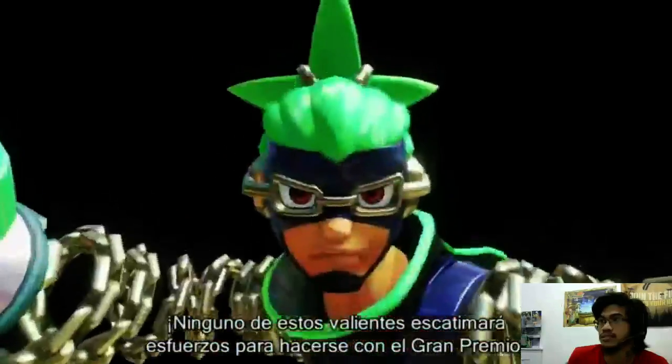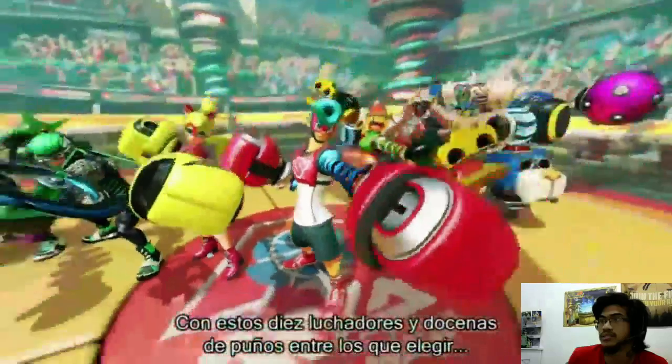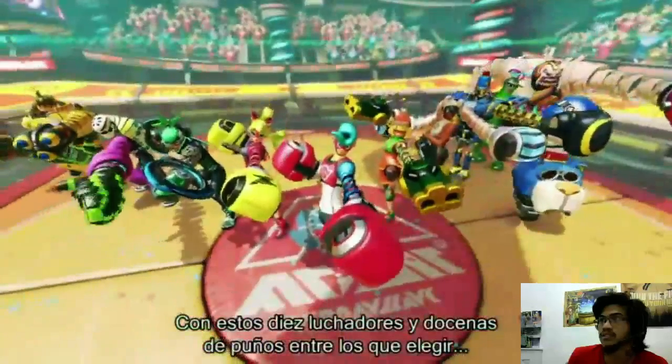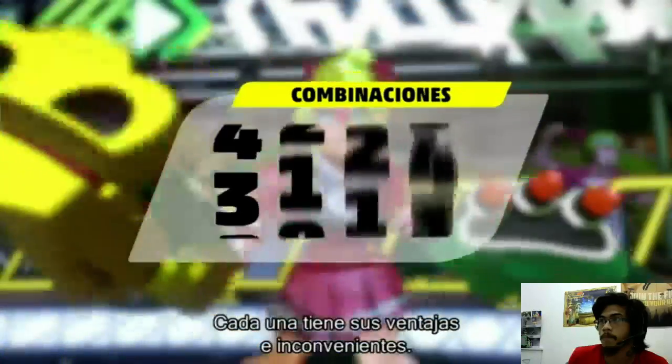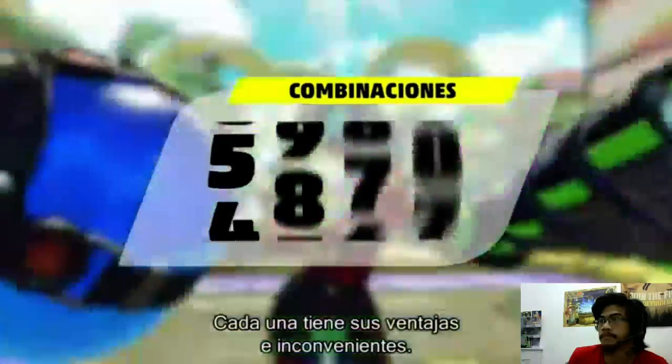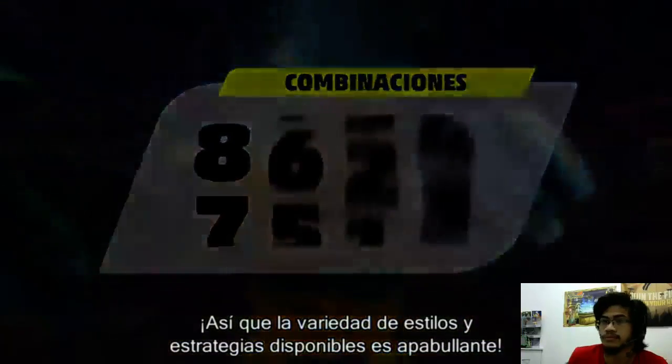All 10 of these fighters are gearing up to win the Grand Prix. With these 10 fighters and dozens of arms to mix and match, there are literally thousands of unique arm and fighter combinations. Each one offers different strengths and weaknesses, so the variety of play styles and strategies is off the charts.